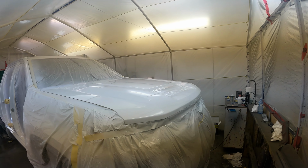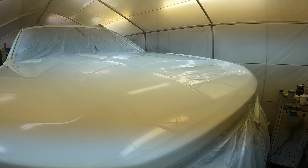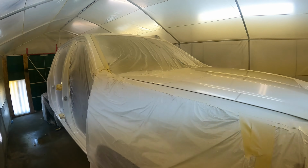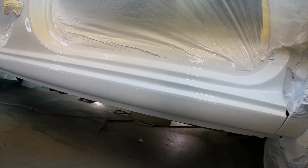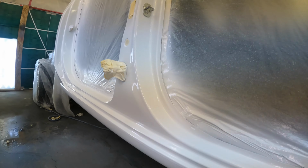Alrighty guys, got the base coat and clear coat laid down here. So here's the hood. It's looking wicked. Now the dent was right here, and then here's the rock guard where I base coat and clear coated. It pretty much looks factory. I don't think you could tell the difference really now that it's been all cleared over.